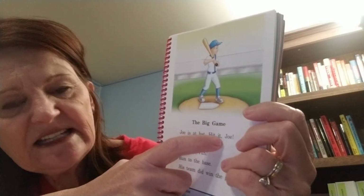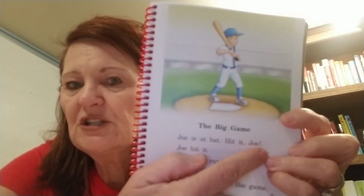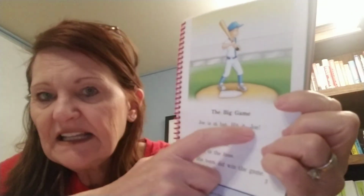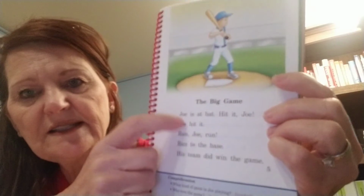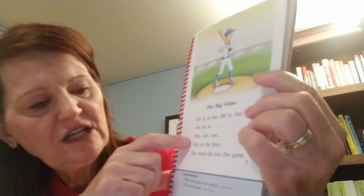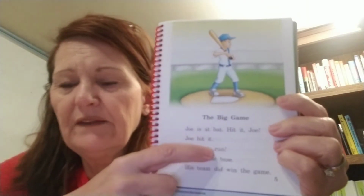Hit it, Joe. Now, if I was reading that, I would read with some expression there, a little more excitement, just like we would if we were watching a real baseball game. Joe is at bat. Hit it, Joe. I'm going to read that a little differently with that exclamation point. All right. Joe, same boy's name, hit it. Run, Joe, run. Again, exclamation point. If I'm cheering somebody on, I'm going to say, run, Joe, run. I want it to have expression.